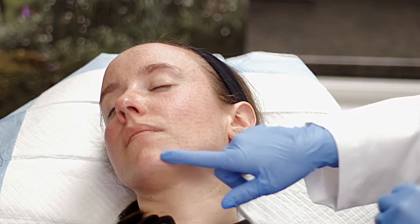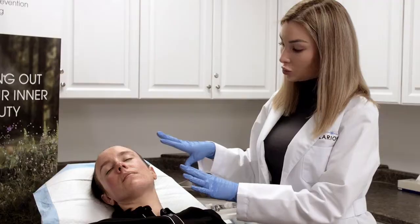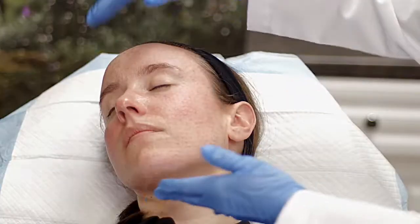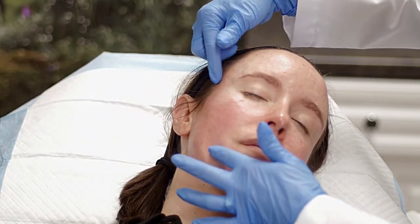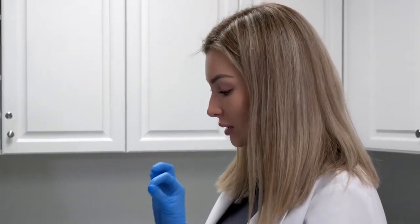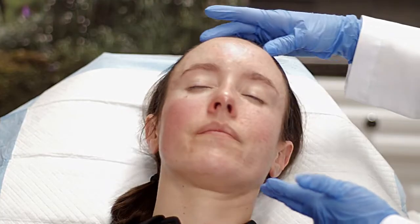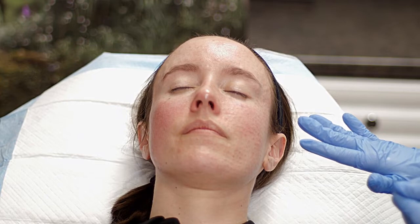So you can also tell there's a more consistent pattern of these dots and distribution of product, as well as the amount. All the bumps are the same size, whereas if you look on this side, here there's some bumps, here you can't see any. I did my absolute best to inject at the exact same depth and the exact same amount in the same distribution, but it's very clear that on this side of the face, there's a much more even distribution of product.